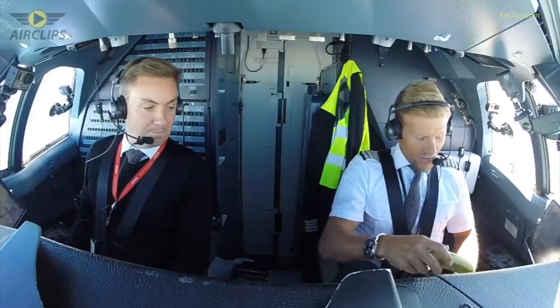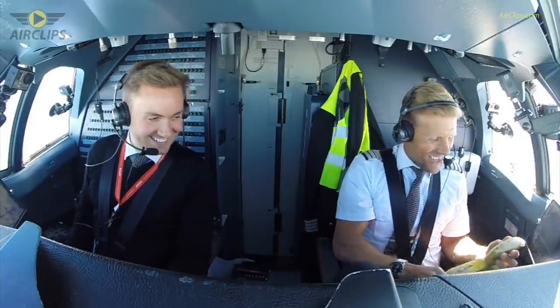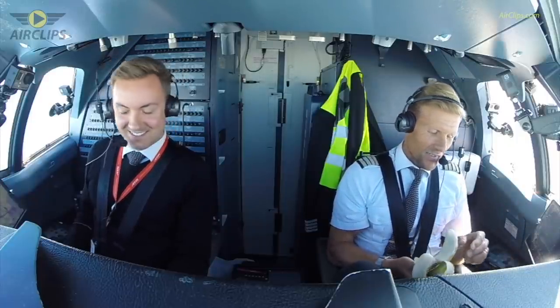So the cabin crew was kind enough to give me a banana. I'll have that. I actually forgot to buy some food myself.